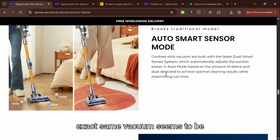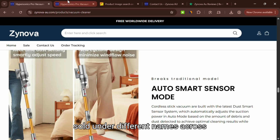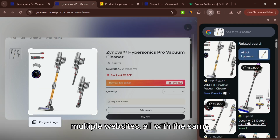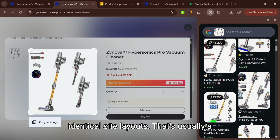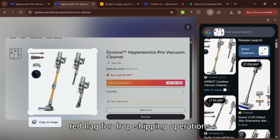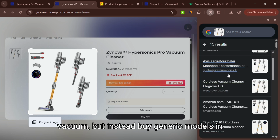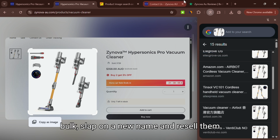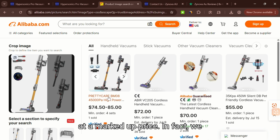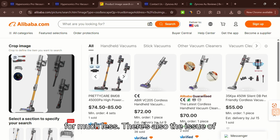First off, the exact same vacuum seems to be sold under different names across multiple websites, all with the same product photos, descriptions, and even identical site layouts. That's usually a red flag for dropshipping operations, where sellers don't manufacture the vacuum but instead buy generic models in bulk, slap on a new name, and resell them at a marked up price. In fact, we found similar looking models on Alibaba for much less.